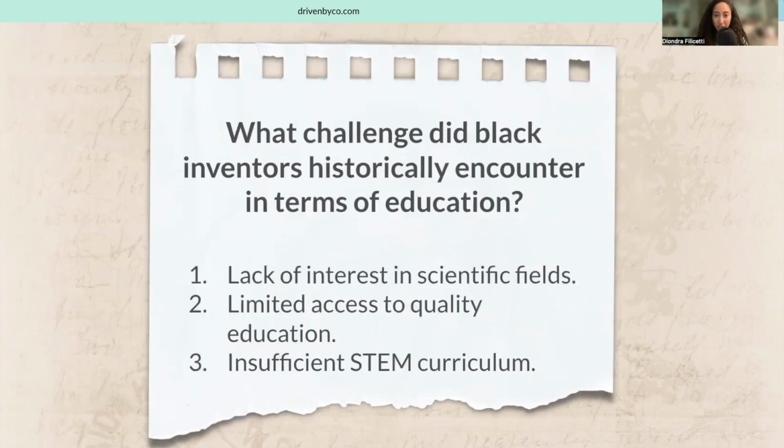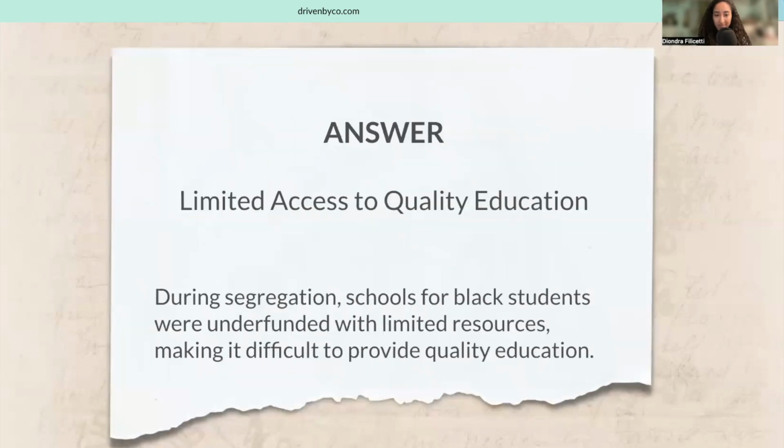Next, what challenge did Black inventors historically encounter in terms of education? Number one, a lack of interest in scientific fields. Number two, limited access to quality education. Or number three, insufficient STEM curriculum. Limited access to quality education.